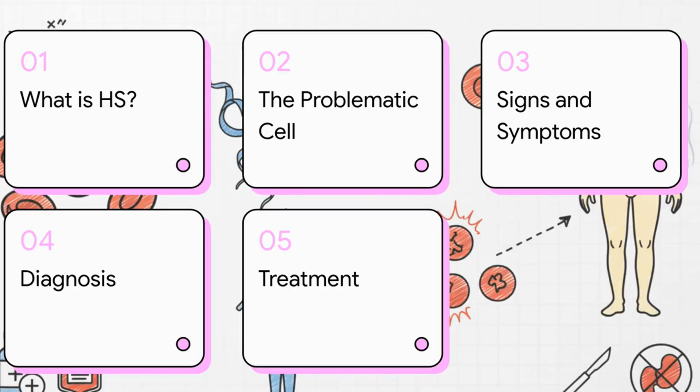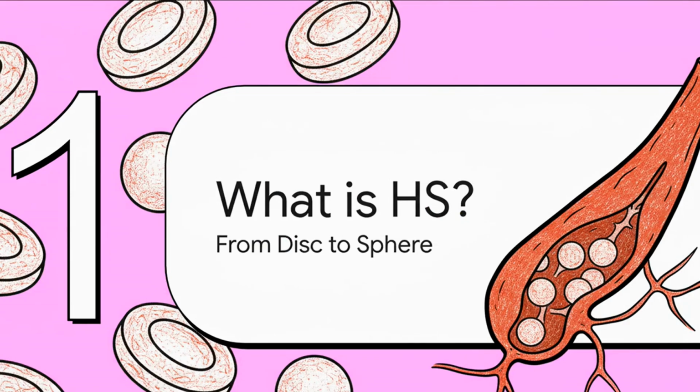So here's our game plan. We'll start with what HS actually is. Then we'll take a close look at the cell causing all the trouble. After that, we'll cover the signs and symptoms, and finally, how it's diagnosed and treated. Pretty straightforward. All right, let's get right into it. The whole story of this condition, when you boil it all down, is about a shapeshift. It's about something that's supposed to be a flexible little disc turning into a rigid, unforgiving sphere.